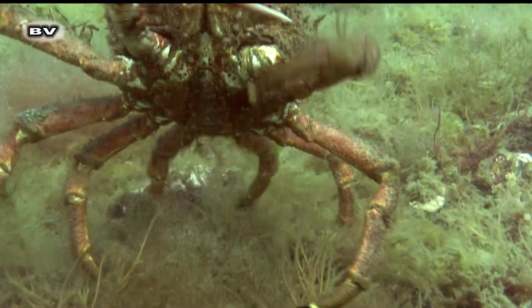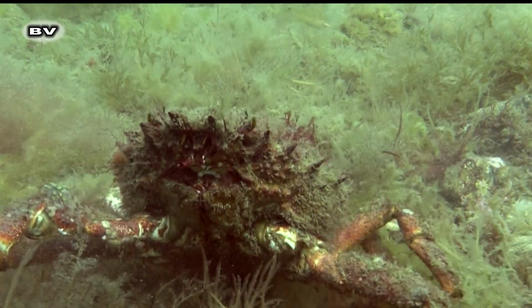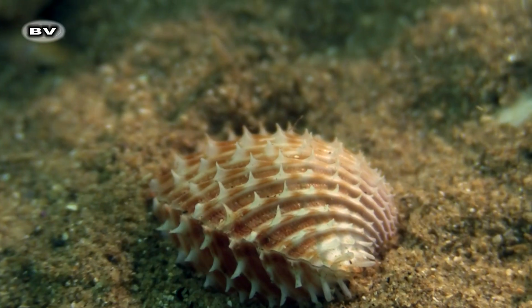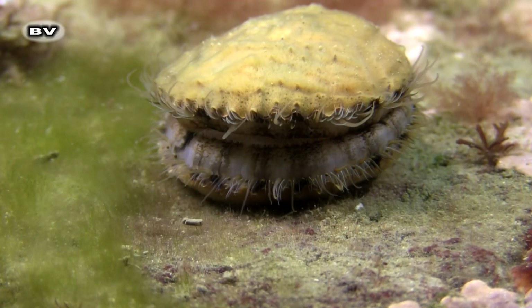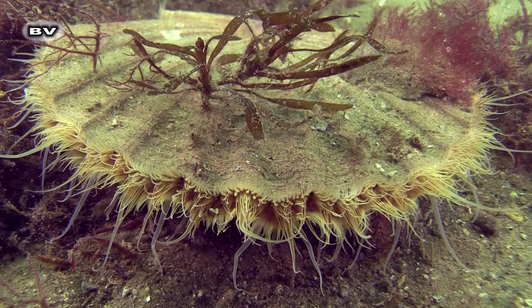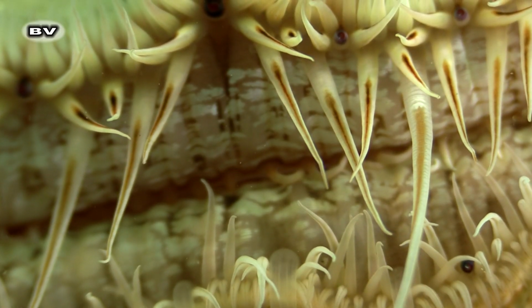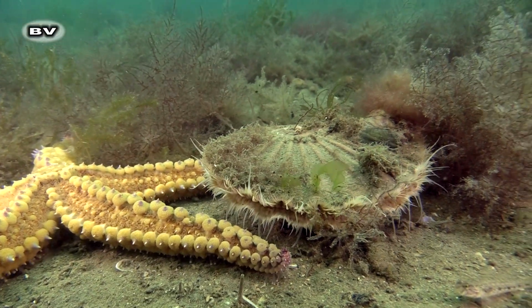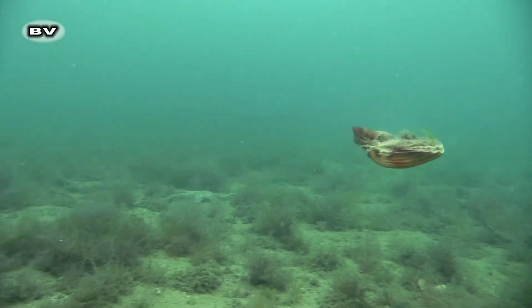Spider crabs are always looking for a tasty meal. They don't like to be disturbed. Shellfish are their favorite food. Just like crabs, starfish are also fierce hunters. Though they do need to catch their prey too, of course.